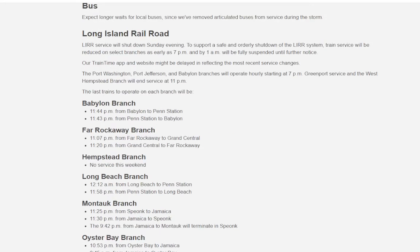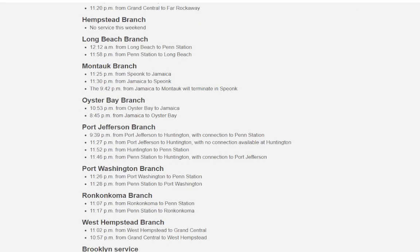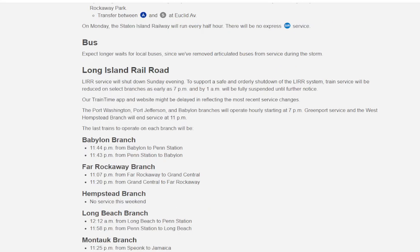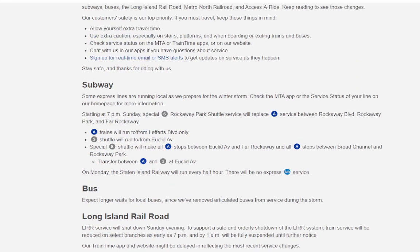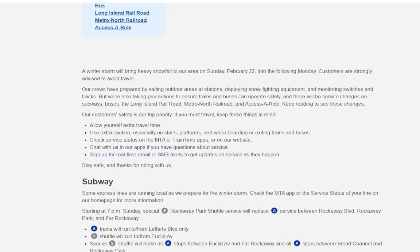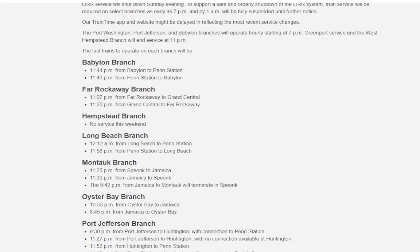Of course, the Babylon branch has later service, probably because it's elevated, so it will fare better throughout the storm when it comes to bringing service back, which is what the main line should have done. But on the subway, A trains are only running from Lefferts Boulevard. Special shuttle, they're still trying to maintain service on the above-ground portions of the subway. I think that's going to be hard. So that's it for the subways.